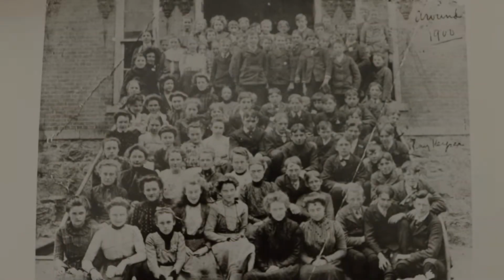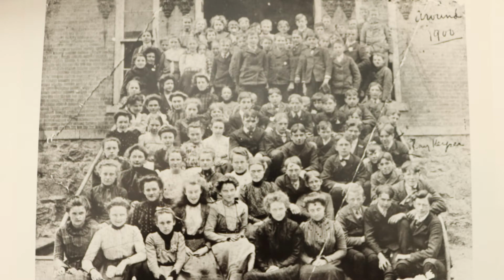And here we have a photo of all the students from 1900. So as you can see, a decent sized student body for 1900. I like to try to tell which kids were the troublemakers. Sometimes if you have a photo with the teachers in them, you can see which student the teacher is giving the sit down and shut up face to.